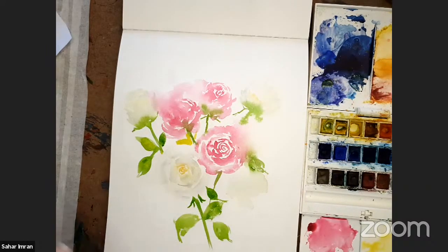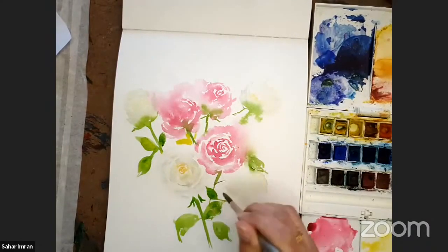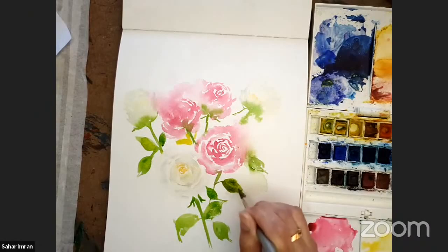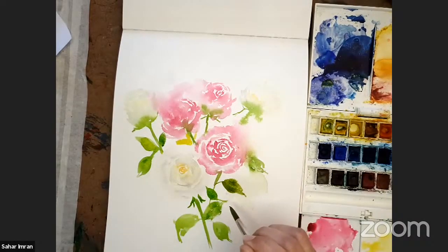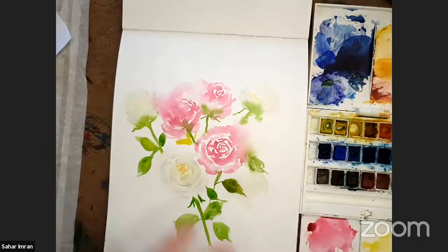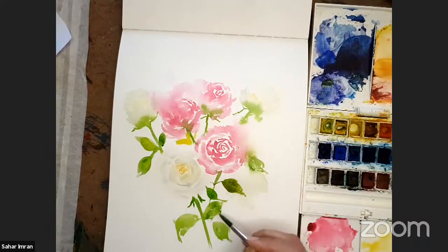Initially, when I started painting roses in watercolors, I thought my roses did not look like roses. They didn't have to look exactly like roses, but when you look at something, you should be able to picture it. It's not a clear, realistic representation of a rose, but when you look at it, you should know that this is not a sunflower, this is a rose. So, yeah, and again, it just comes with practice. You just need to practice, practice, practice.